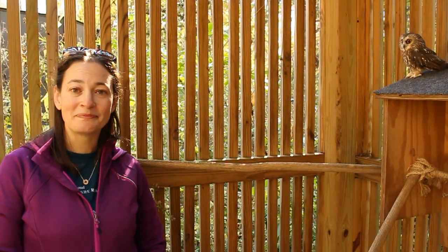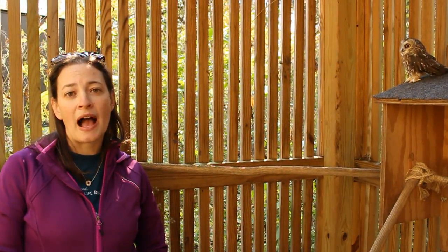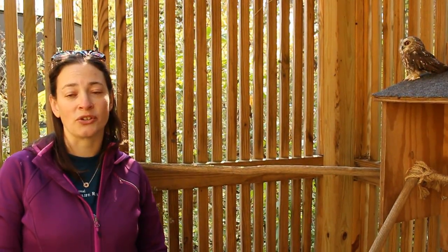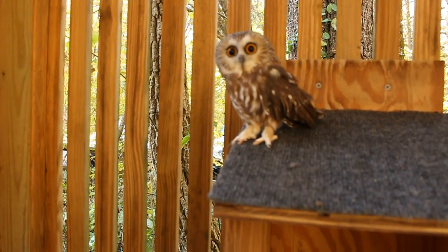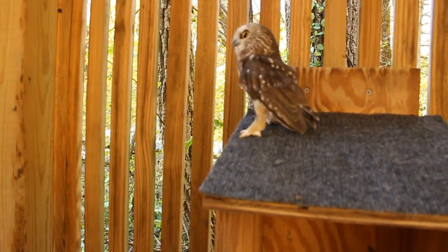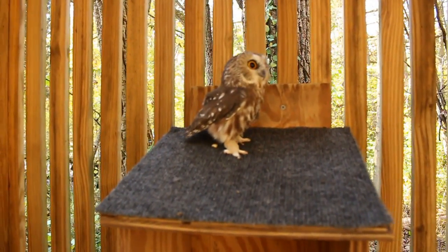So is she able to fly with her wing now, or she can't really fly? She has limited flight, yeah. So she can fly small distances. It's more of a hop and glide and run. So she wouldn't be able to successfully hunt in the wild, but she can move around her enclosure and does just great here. And how old is she? So Nova came into us in 2013. She was an adult already, so we don't really know how old she is, but our guess is she was probably about a year or two old when she came into us.